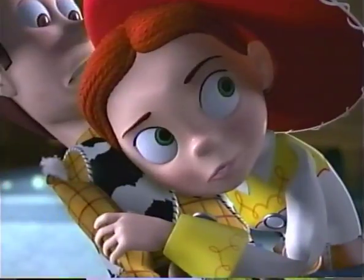We got to have a character who is really fun and out there and at first kind of like, whoa. She takes Woody and throws him around.